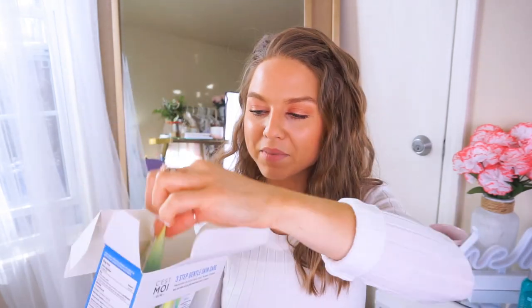Now, if you have really sensitive skin to where you have to be really careful, things make you break out, you just need something that's unscented and really pure and clean, then I suggest the Siesta Moi line. This is EWG verified. They're super clean, pure. They're great for sensitive skin, minimal ingredients, no scents. And this is the cute little 3-pack that I have. I kept this box to show you because their packaging is beautiful, you guys. Look how pretty that is.